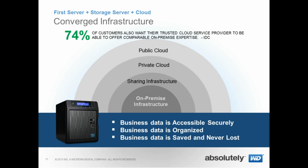Depending on your customers, some businesses can only have on-premise infrastructure, especially those that have high requirements on privacy. But we've all heard from other types of businesses that there's a desire to use a private cloud and even public cloud in order to share information and make more use out of the internet.